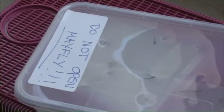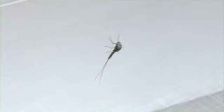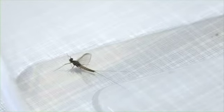When they do get adults, they get transferred into cold storage in the fridge, and hopefully, fingers crossed, what you get then, as in this case over here, is where the sub-imago will actually molt into the imago form of the mayfly as well. So all in all, it's a very cheap, very simple but very effective system, and it's available to any of the schools.